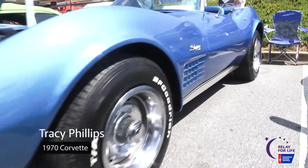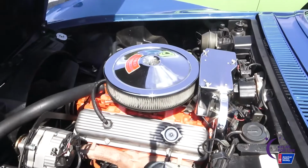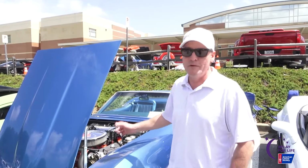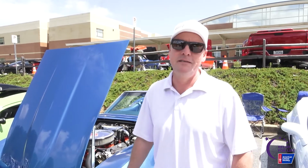I'm Tracy Phillips. I'm the owner of the 1970 Corvette here. It's a blue interior, white top. It has a hard top as well, matches the color of the car. It has an L46, which is a high compression engine. So it is a true 350 cubic inch, 350 horsepower engine. Its build date was May of 1970.